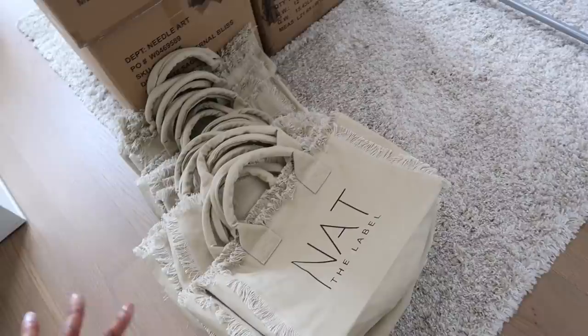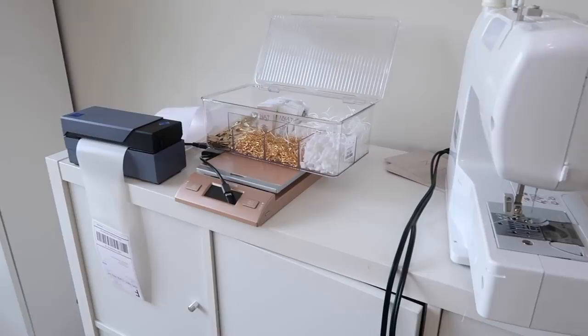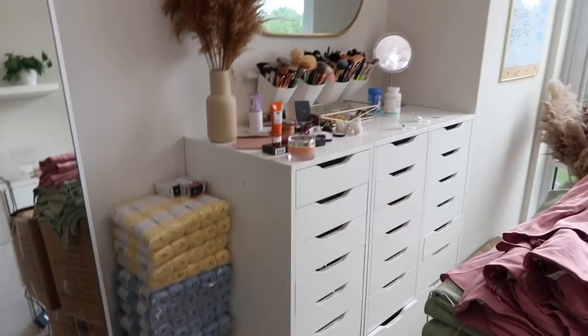I have some more merchandise in the back. This is my current mess. I have my sewing machine right here, my other stuff, my label maker. Literally a mess, you guys. I also have more inventory there, and then this right here, as well as my yarn. But yeah, that's basically what the office has been looking like lately. I really need to find a better solution to organizing this mess.